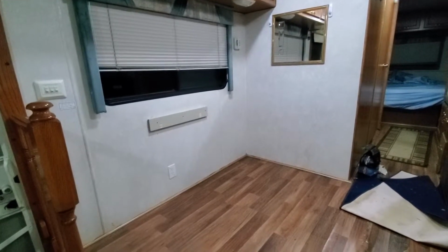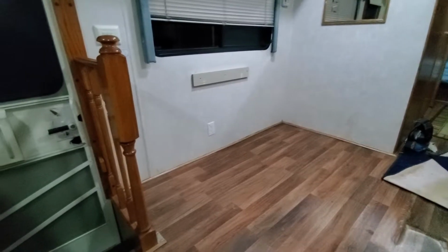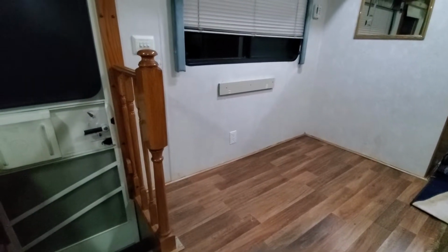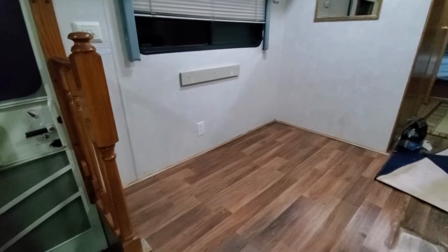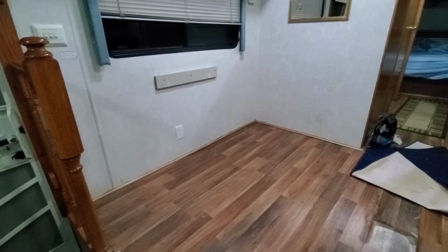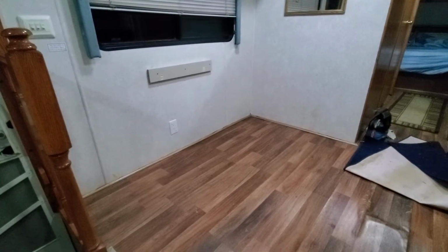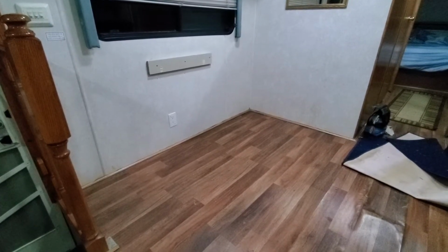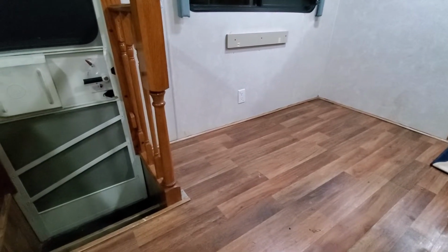Okay, as you all can see, I have removed the dinette. I did sweep it up, but it's going to need to be mopped. I don't have a mop out here. I'm sorry, it is cold. I do have the furnace going, but it hasn't heated up yet. Underneath the seats were a total mess.